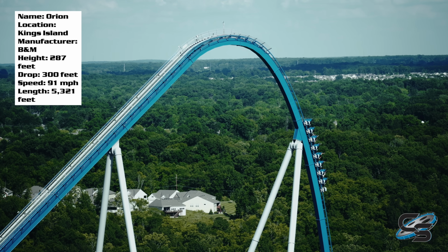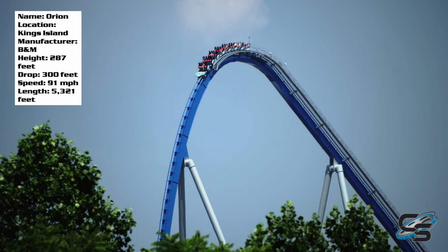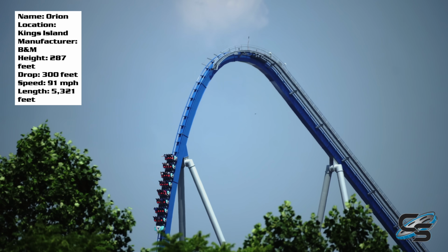I don't think we would have noticed an extra 13 feet. So that doesn't bother me. I just think they could have done a bit more with the layout. That being said, if you are going out to Orion, let's talk about where you should ride.